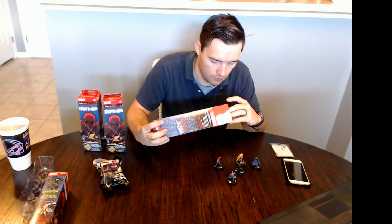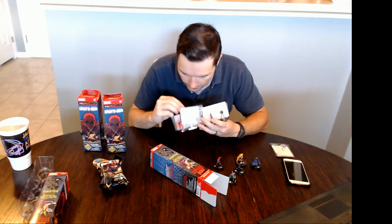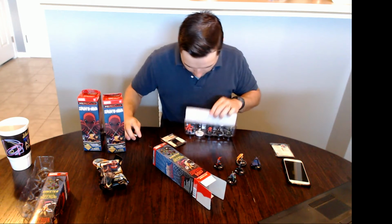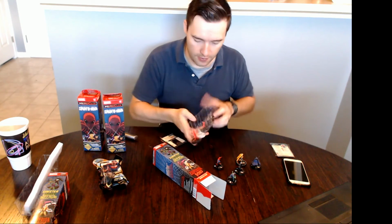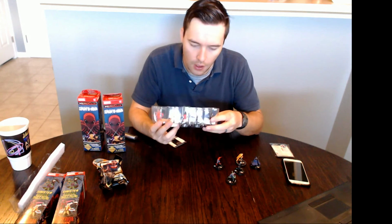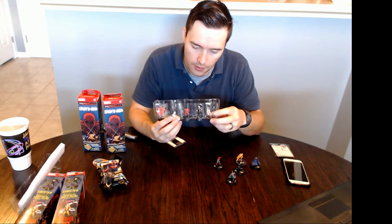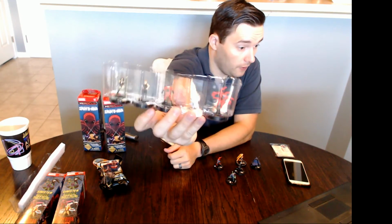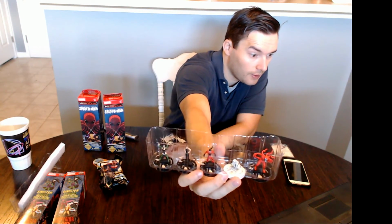So, cool. We got a sketch. Oh, sweet. We got Carnage too. Also, for the new people who don't know about this, they have sketch variants. So they're going to be just like a black and white. We got Carnage, Scarlet Spider, Tarantula, Betty Brant, and Black Mamba. So that's the preview there. Lighting is a little, I'm not the best with lighting. I have to make do.